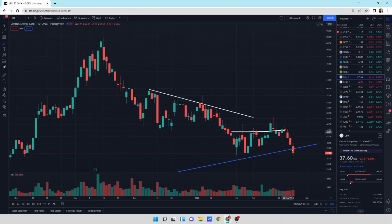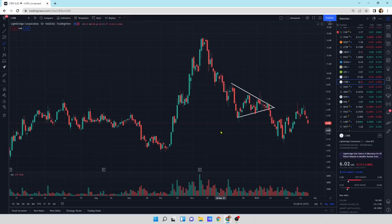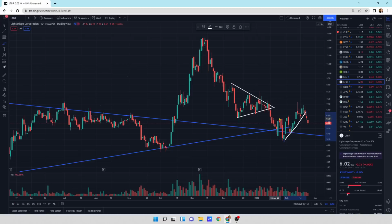We got LEU. This guy looks like it's selling off. Some of the retail investors are probably selling out of here a little bit afraid. LTBR moving sideways, getting a little bit of sell-off. This is a pattern to the upside here, which breaks to the downside and relieves, so we're probably coming back to this support level down here.